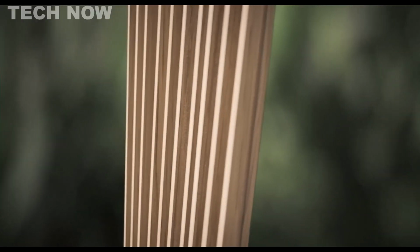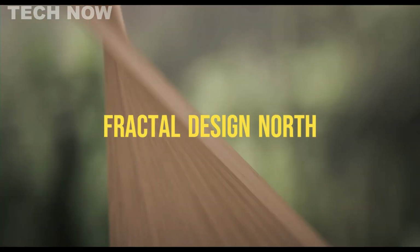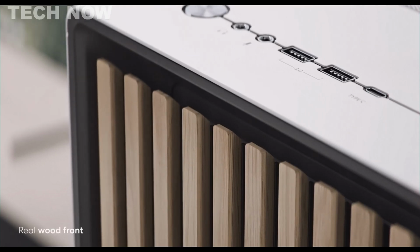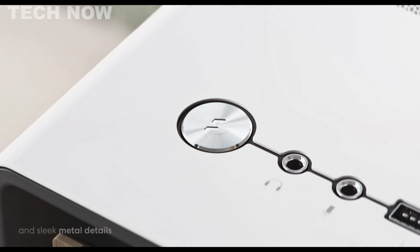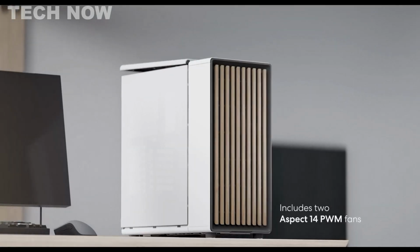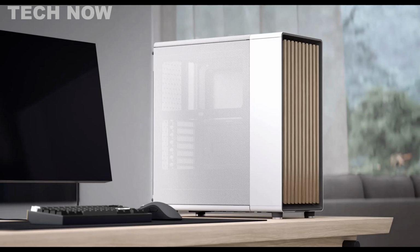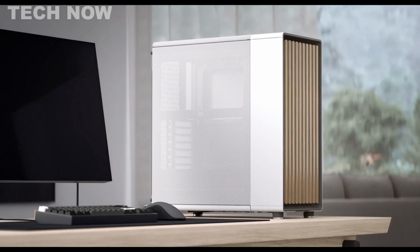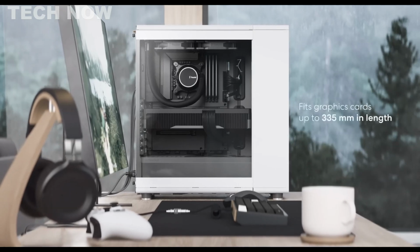The Fractal Design North redefines gaming PCs, transforming them into stylish additions to living spaces. This mid-tower ATX case introduces natural materials and bespoke details, creating a unique blend of aesthetics and functionality. The case features fine-patterned mesh ventilation and an open front adorned with real walnut or oak panels, complemented by sleek brass or steel accents and an integrated tab for convenient top access.